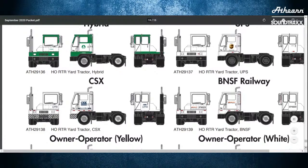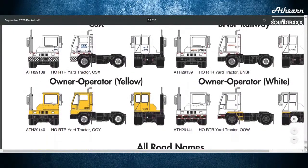We've got CSX and BNSF. So, we're thinking of the modern guys here, and for the guys that are freelancing or they want to do something on their own, we've got two other options for you besides the hybrid. You can put your own decals on there, or if there was a road that this time we didn't grab, you can always put that on there.